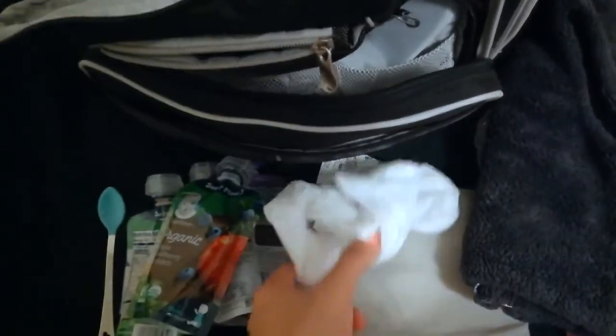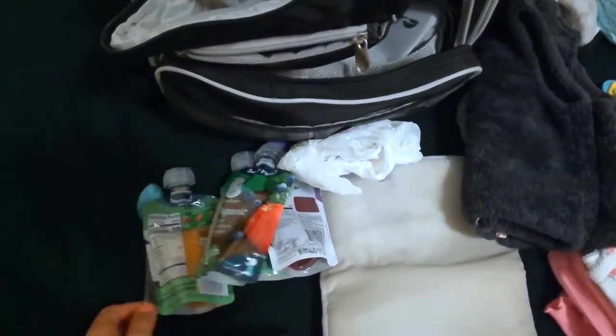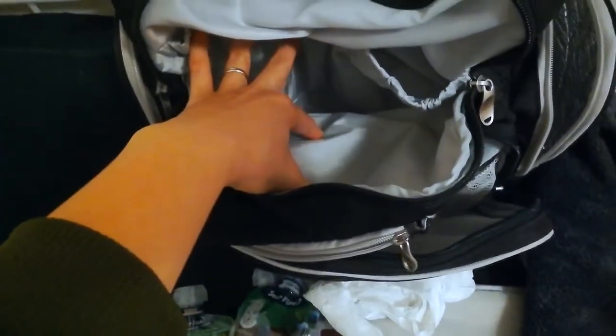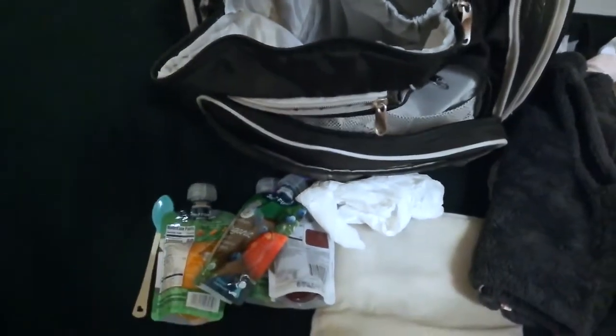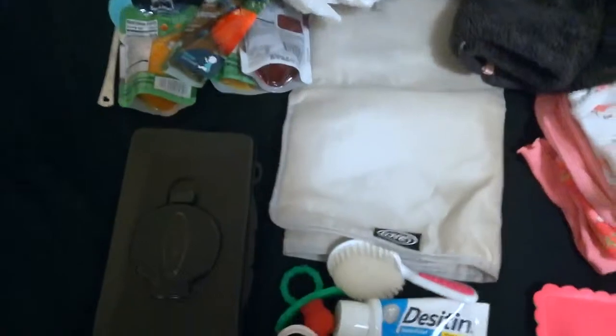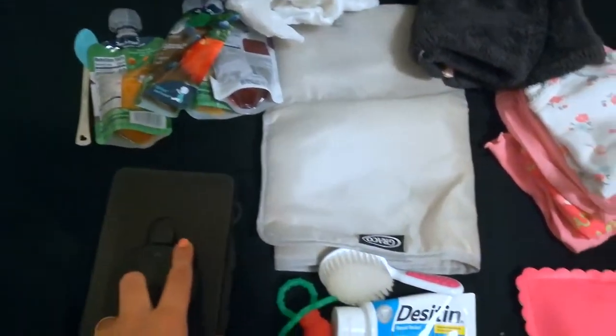And I do carry a bag on this side of the bag for blowouts in case the baby has any, and a spoon for the baby. The changing pad. I keep the changing pad in this area of the backpack only because I don't want to carry it in the front where it could potentially fall out. I showed you guys the wipe container, which goes on the left side of the bag.